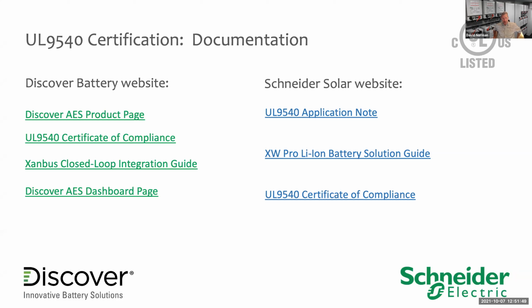On the Discover battery side, we have the main product page where you can find everything related to documentation, manuals, specs, anything like that related to our AES batteries. Our direct link to the certificate of compliance, in case you as installers are going to be presenting to an inspector anytime soon, I suggest you just print off a copy of that, keep it in your vendor documentation file, and you can provide it on request.